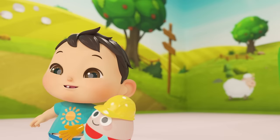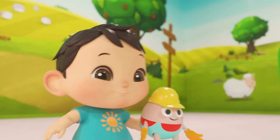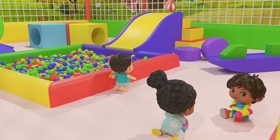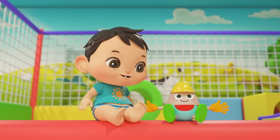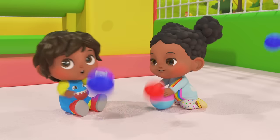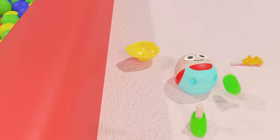Baby Max and his Humpty Dumpty toy are ready for an adventure. Baby Max has an idea. He sits with Humpty along the edge of the ball pit. But oops! Max has had a big fall, which made the balls go flying. Oh no! A ball hit Humpty Dumpty.